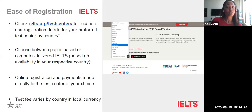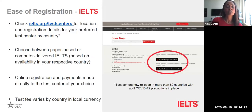So now I'm going to walk you through the registration process for IELTS. You essentially search by country and then city, and then you'll have the option to select between paper or computer in your preferred location. We have test centers that are opening in more than 80 countries, and our staff have taken some additional precautions for social distancing within our centers.